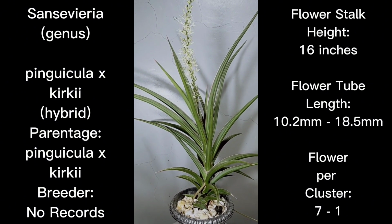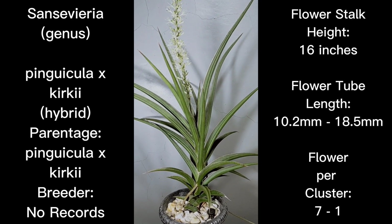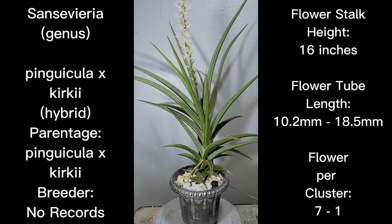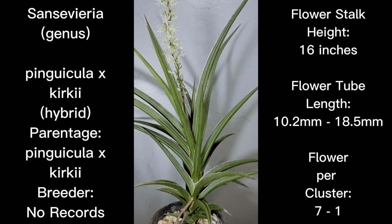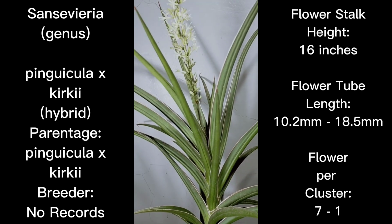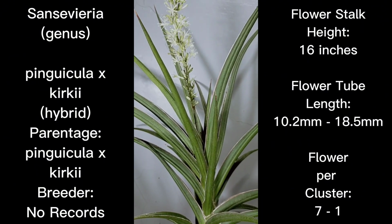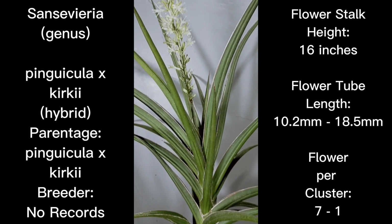That is because the parentage is also partly pinguicula. However, Doris has the parentage of pinguicula crossed with Variegations. So there is a difference in the other parent, but this one, what I'm showing you right now, is kirkii x pinguicula. How do I know?